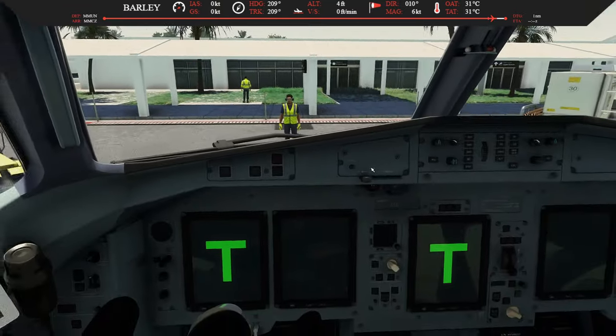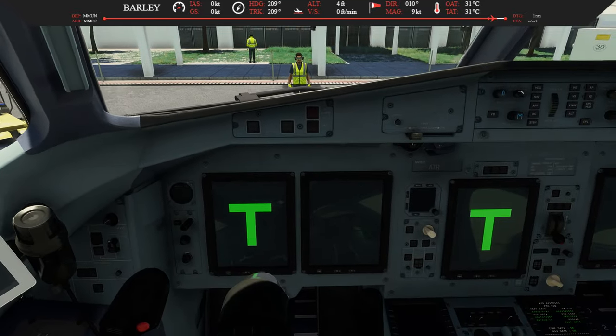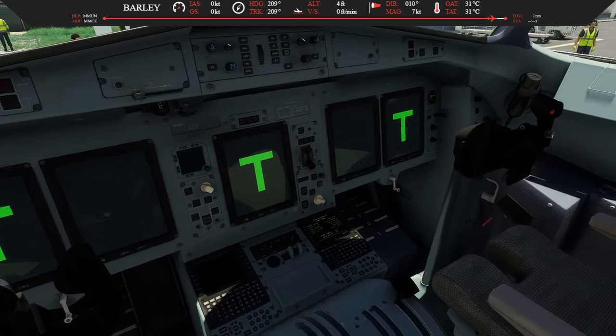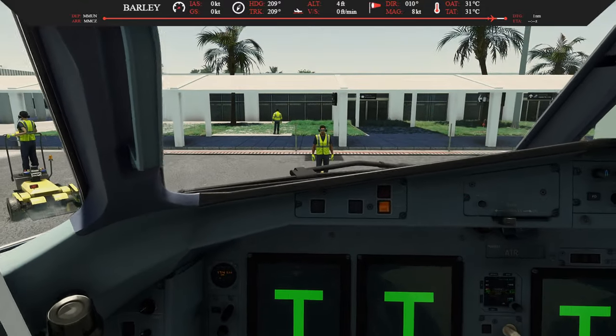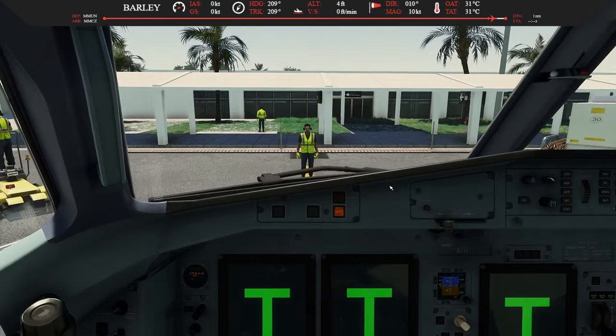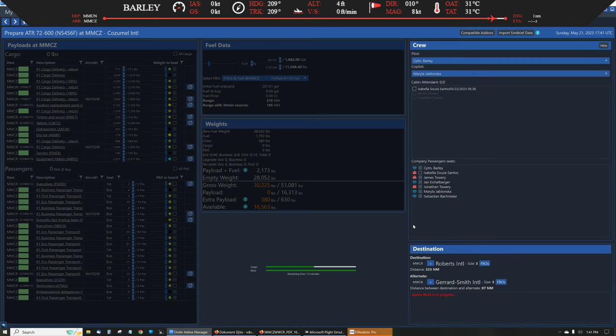Cozumel Tower, Barley 01. Gonna get our clearance now. Copy IFR clearance to Owen Roberts. Barley 01 is cleared to Owen Roberts Airport as filed. Takeoff runway 12, climb and maintain 5,000 feet. Departure frequency is 123.5, squawk 7461. Got it. Barley 01 cleared to Owen Roberts Airport as filed. Takeoff runway 12, climb and maintain 5,000 feet. Departure on 123.5, squawk 7461. Barley 01 read back correct. Contact ground on 118.0. Good day.